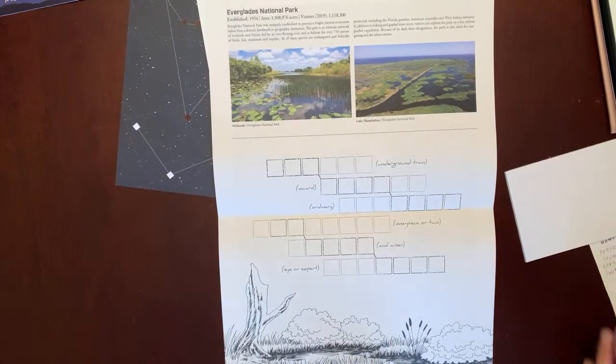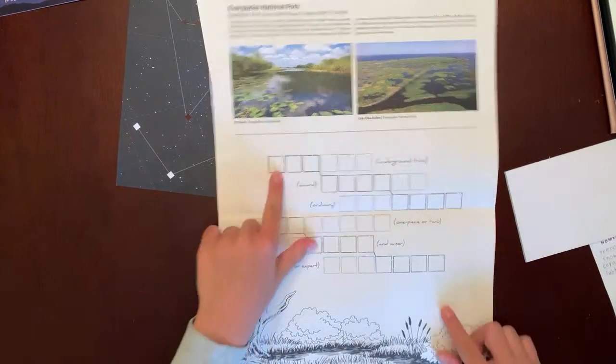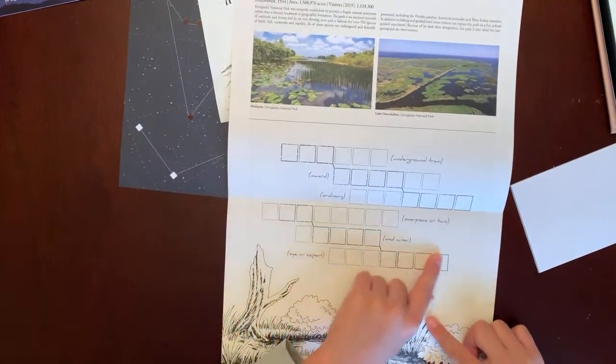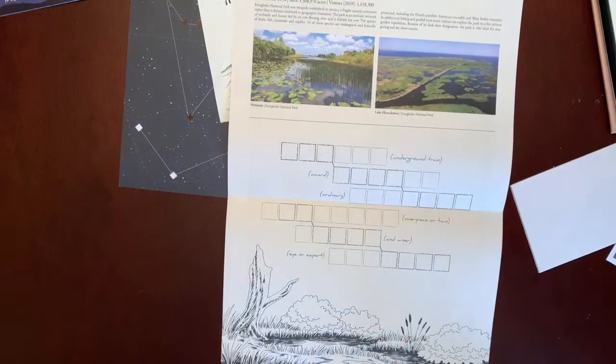That's still a lot of letters. Subtropical something. Subtropical. And then something river? Someone please help, because there's people still watching. That's all I know. It's cold river? Maybe subtropical cold river?